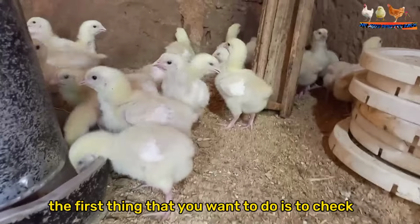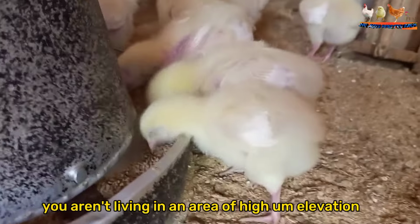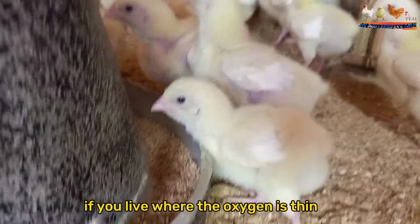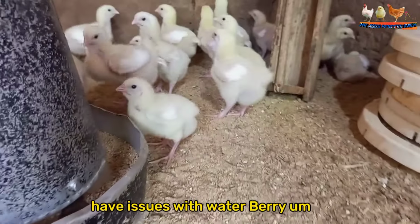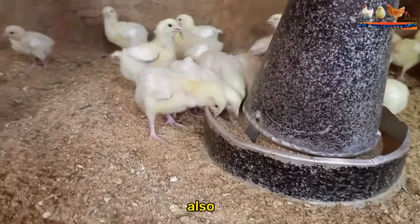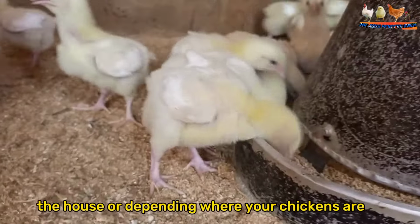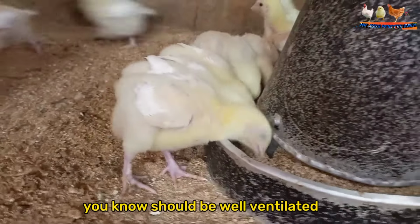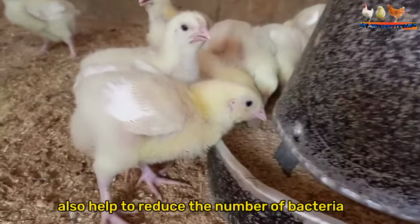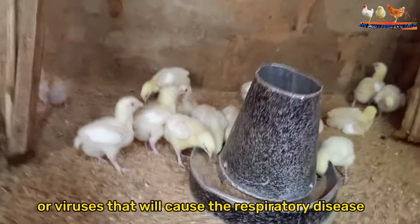The first thing that you want to do is to check and make sure that you aren't living in an area of high elevation. If you live where the oxygen is thin, you may have issues with waterbelly developing in your chickens. Also, make sure that your chickens have good ventilation. The house or the pen where your chickens are should be well ventilated. Clean, fresh air will also help to reduce the number of bacteria or viruses that cause respiratory disease.